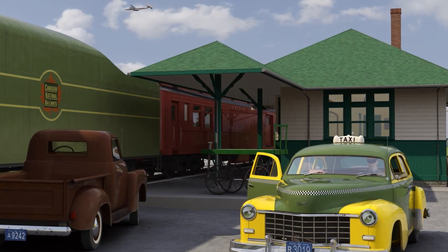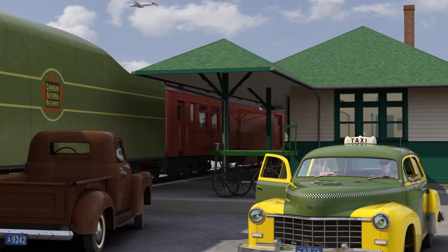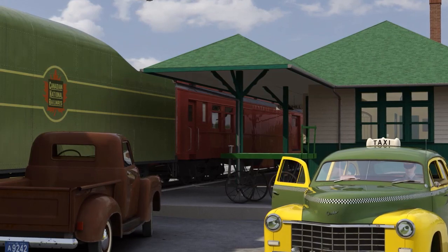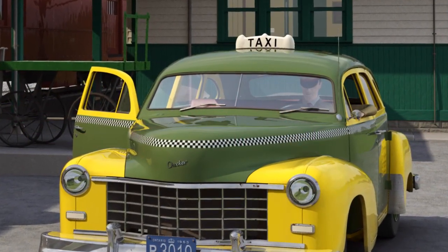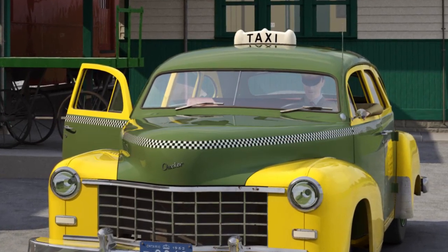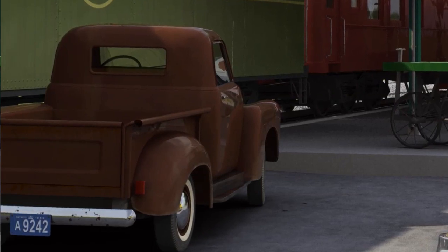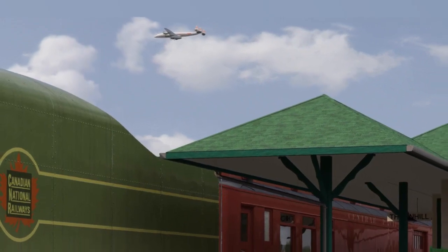It's 1953. In a rural part of Ontario, a Canadian National train hauling mostly freight is pulling in for a quick stop at Thornhill Station to allow passengers to transfer to and from the combination car. The cab arrived quite early. The fare left the door open and said, "I'll be back in a minute." That was 50 minutes ago, but since his meter's still running, the cabbie can afford to sit back and relax. A farmer arrived after the cab and had to park his pickup truck, perhaps a bit too close to the track. A TWA airliner is starting to make its final approach for a landing at the nearby airport.